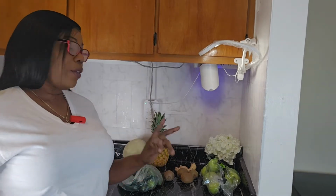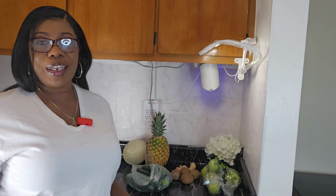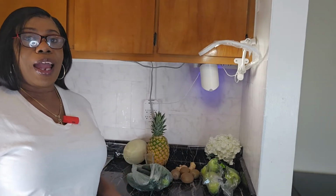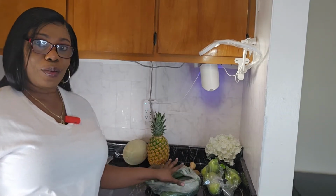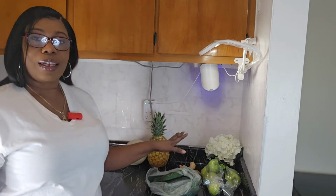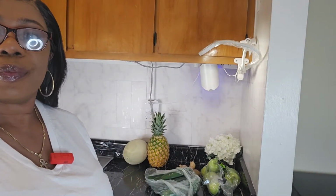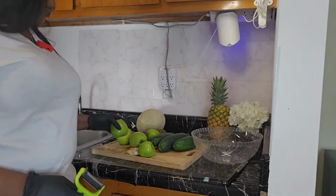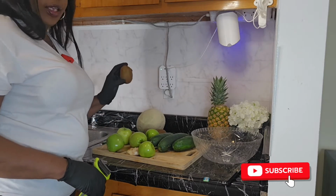Today I am going to make a green juice and it's only 4 ingredients. Yes guys, not a lot of ingredients but a lot of benefits. So I am going to wash them. I didn't wash them as yet and I will be right back. Five Granny Smith apples and I have 4 kiwi.